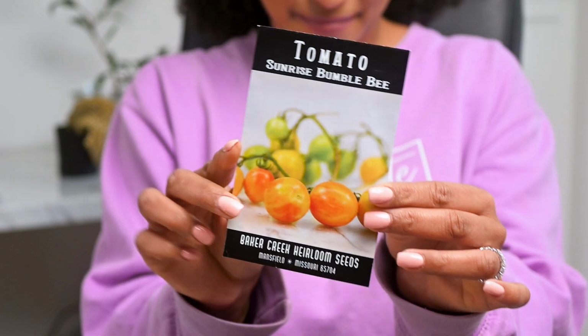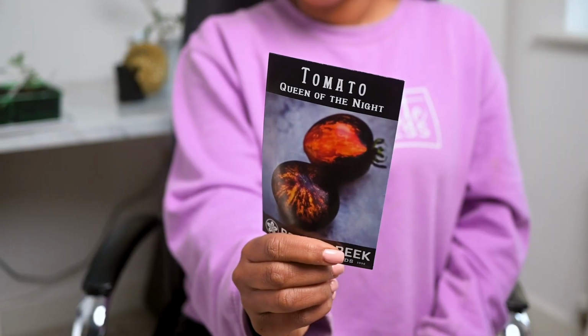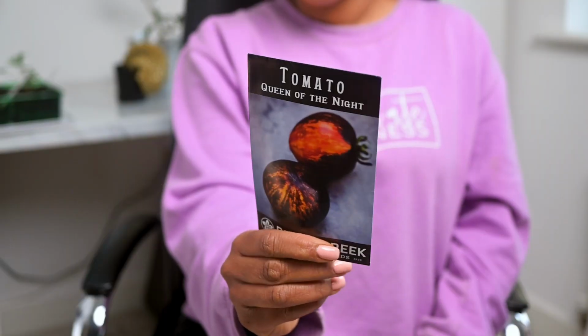I'm just going to tell you some of my absolute favorites. The Sunrise Bumblebee, really sweet, really fruity taste, and one of the earliest to arrive. I'm very excited about growing Queen of the Night. I've not actually grown this variety before, so I'm very excited about growing that. Also, Sun Gold. Sun Gold will always have a place in my garden. Hands down, my absolute favorite cherry tomato.